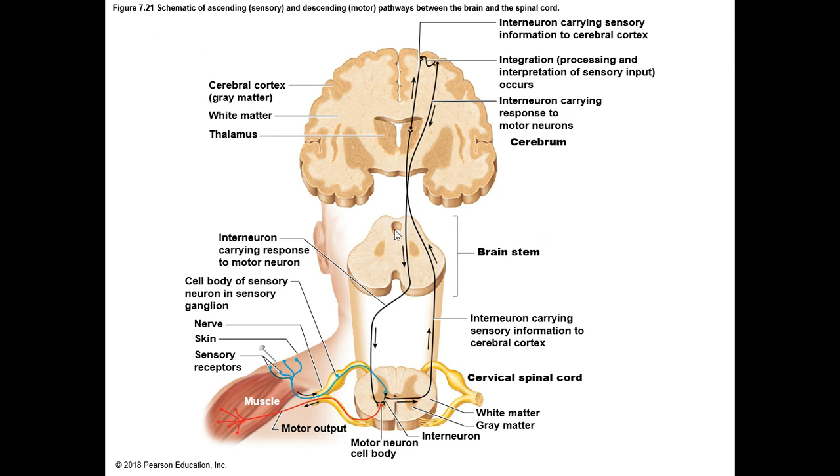Here is a picture to show how things flow through our spinal cord if we were to get stuck by a tack. So here is our tack. This is going to be our stimulus. We feel pain. Our sensory receptors are going to pick that up. Here, our sensory receptors are going to send it through our dorsal root into our spinal cord. And it's going to come in here where we see a little interneuron. Now, it can do one of 2 things.